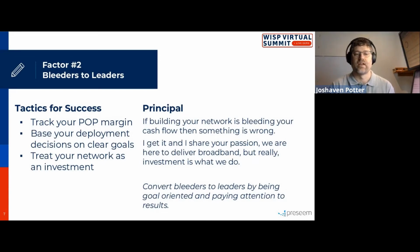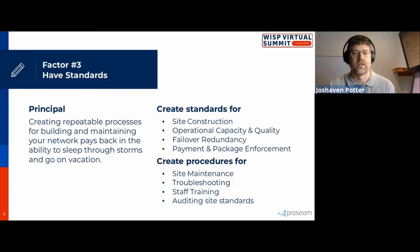At the end of the day, your network is really your investment. It's the asset that produces revenue, really. And if you really want to grow a scalable network, you have to have a network that you can build in a way that is financially productive. If you're creating bleeders, then your network doesn't scale. You really need to create leading towers.